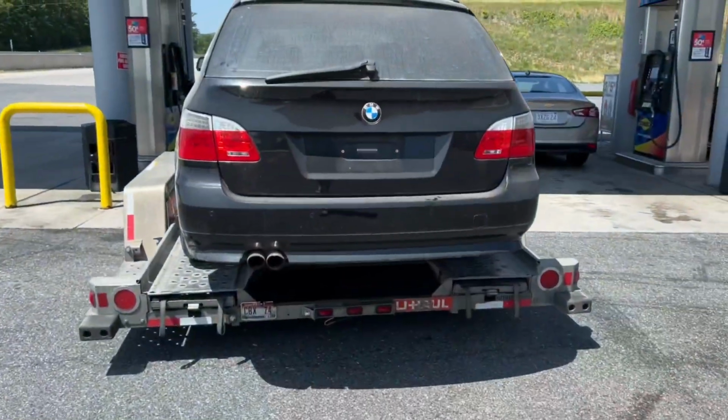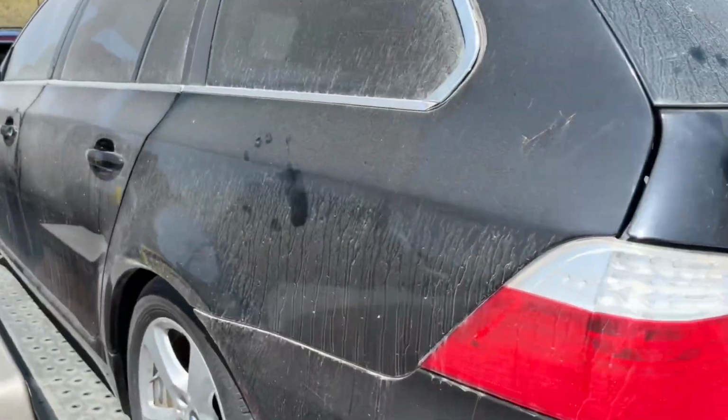So, first fill up. We'll see when we fill up again.